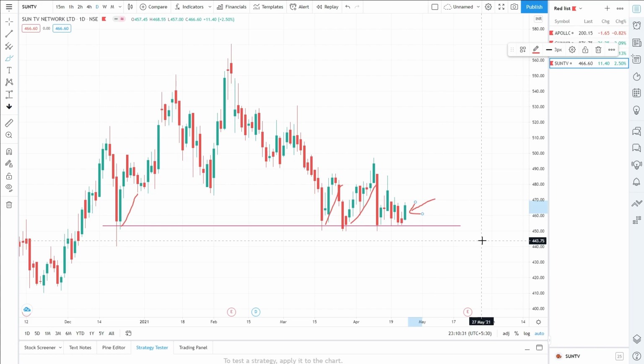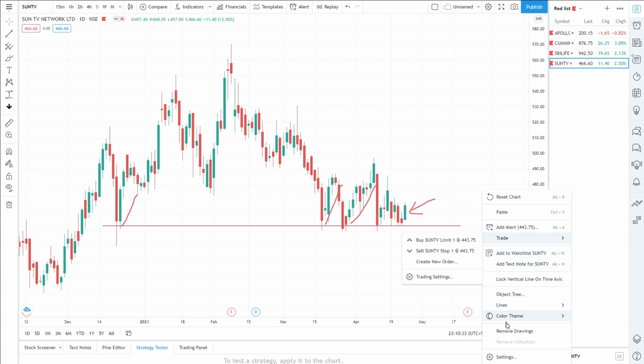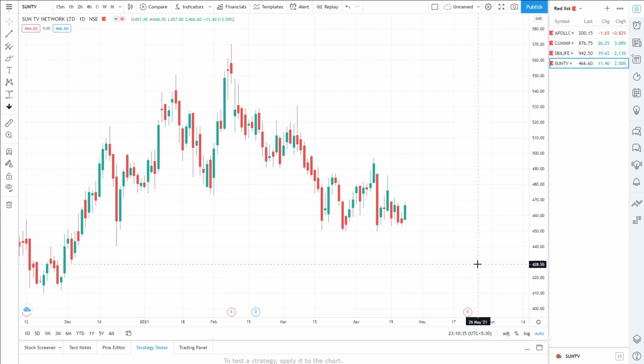So these are the 4 stocks that we think have a good potential for trading tomorrow. And if you can find better entries in intraday, you can also find that and trade with lower risk and a higher reward.